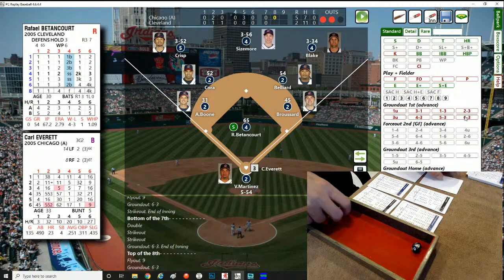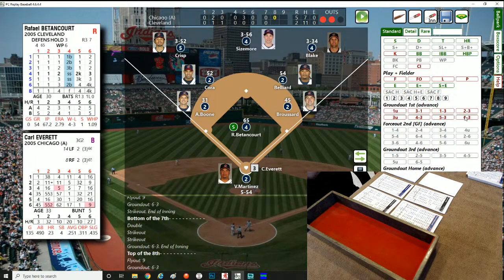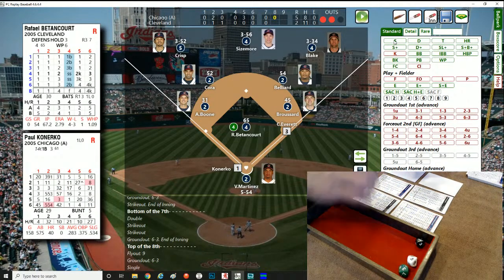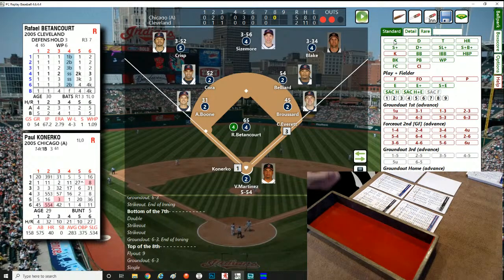Ignore that. Carl Everett's up against Rafael Betancourt. He's a switch hitter, so he's going to go left. 753, and that's going to be a base hit down the line into right field. That'll fall in for a single. Blake gets it in quickly, holds him to a single. He's not much of a threat to steal, so he will be stuck there waiting on Konerko to do something. 5-2 is your score.